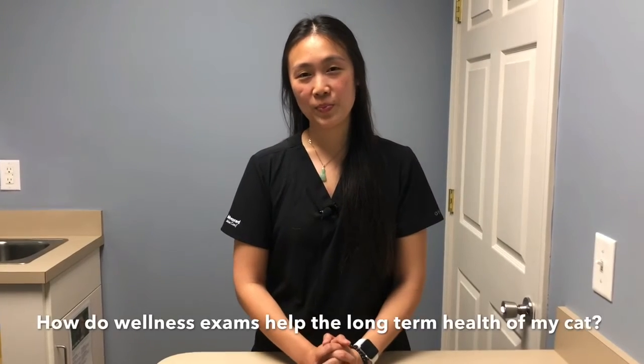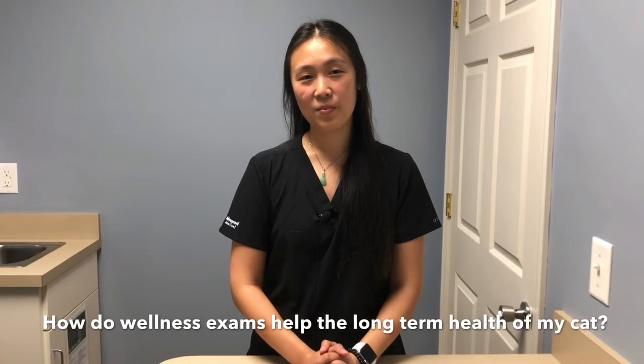So how does the wellness impact the longevity and health of my cat? Yeah, so the best thing to do would be to get an annual wellness, and each annual wellness that we do, as vets, we're able to see the progression of the animal and see whether or not they're sick or if something has changed, especially in the lab work. We're able to see objectively whether or not things have gotten worse or maybe even gotten better if they've suffered from a previous illness.